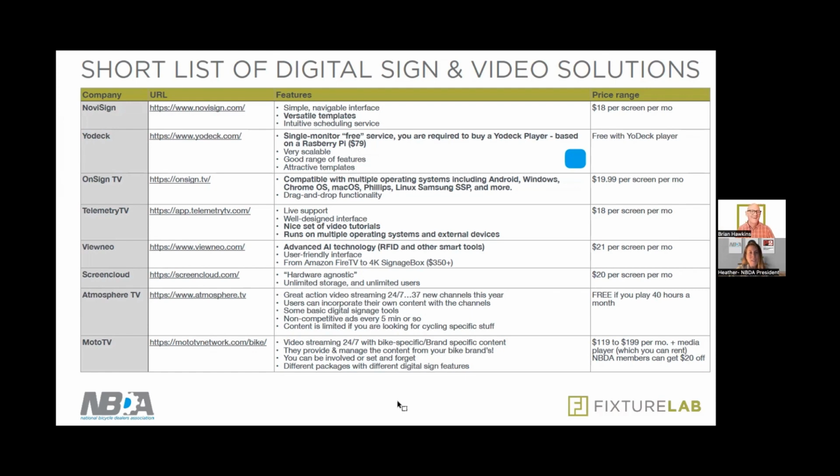All right, Mark, let's talk about Novasign. When I was looking at their stuff, what struck me is the versatile templates that they have. They have a billion templates, and a lot of them aren't going to be applicable to a bike shop, of course, but they might inspire something that helps you think through the design process. So that's a good thing to be thinking about.